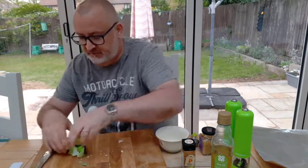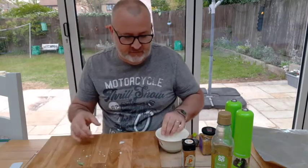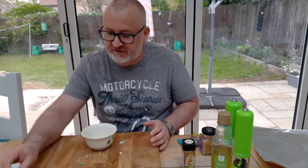So let's get rid of those bits. That's the first part. And now we're going to make our sort of marinade and a roasting liquor, whatever you want to call it. It's got everything in it, so it's just brilliant.